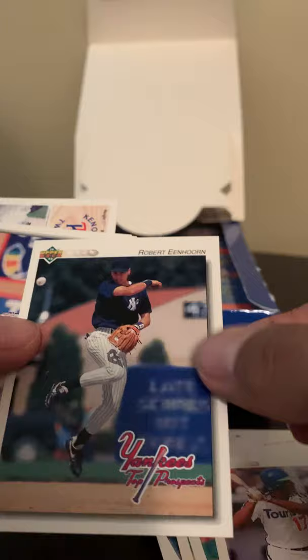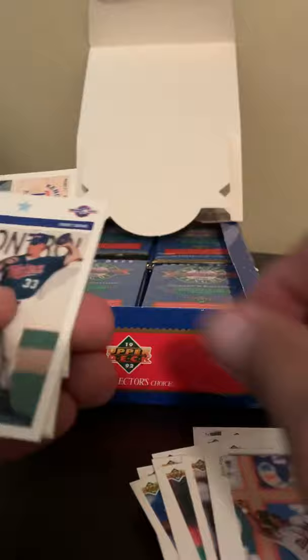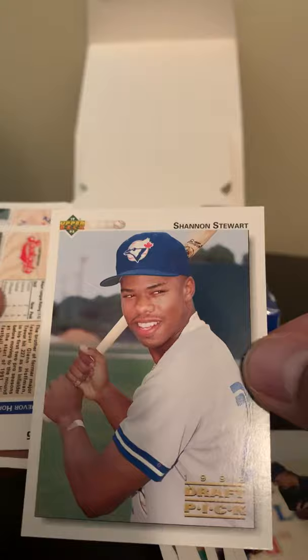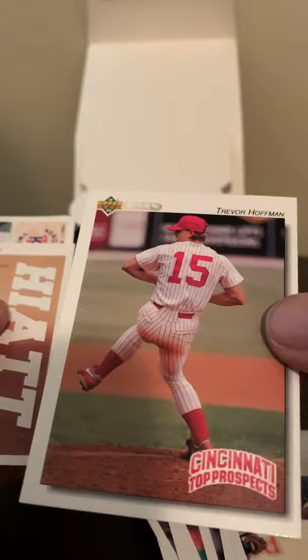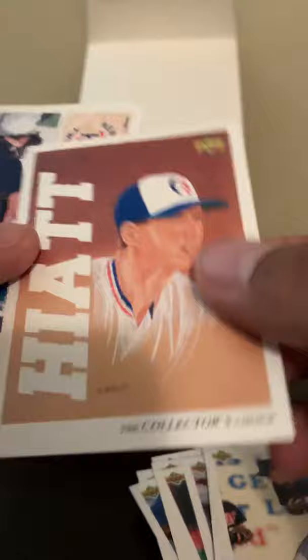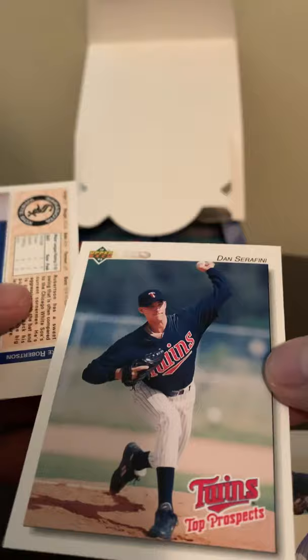Darrell Henderson. Really? This guy. Gary Mota. Robert Inhorn. John Finn. Steve Dunn. Kevin Roberson, my Cubbies. Shannon Stewart. Another Trevor Hoffman, fantastic. Who is this? Hiat. All right, that guy. Dan Serafini and Mike Robertson from the White Sox.